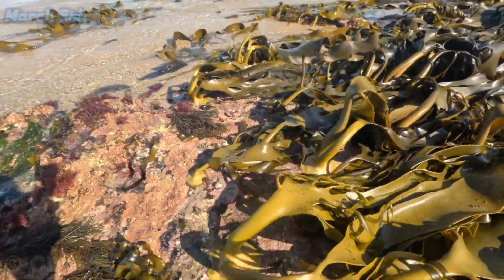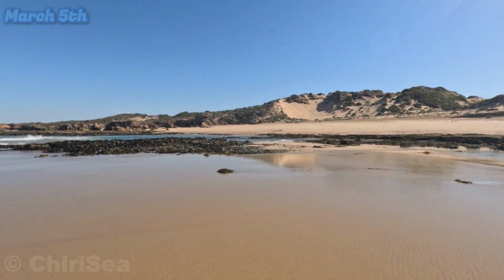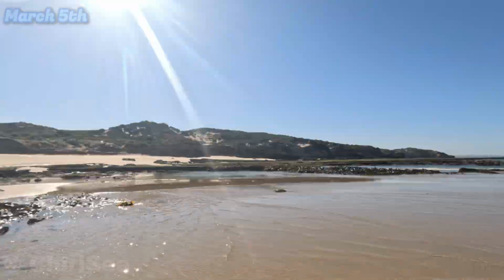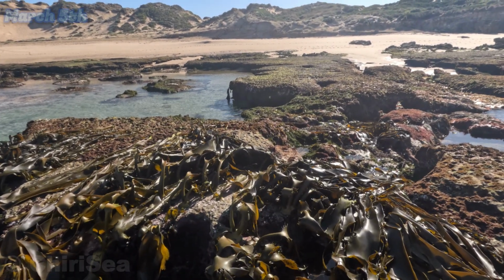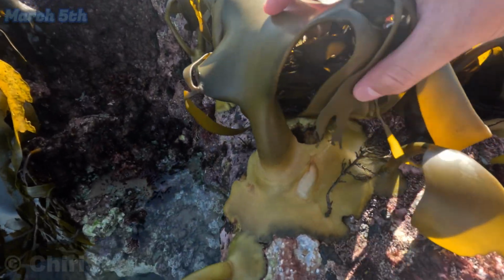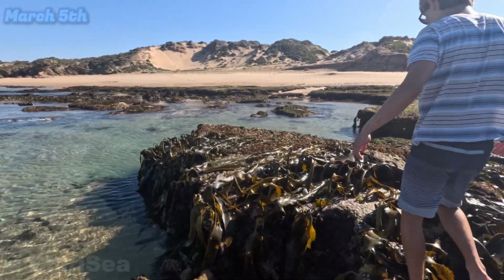Wow, big one. Another one. This is all completely dried, man. Like, they're dry. Holy shit. Oh, wow. And the GoPro falls. I never realised how lucky I was that there was no rocks submerged. Lucky it isn't deep, I would have lost that.